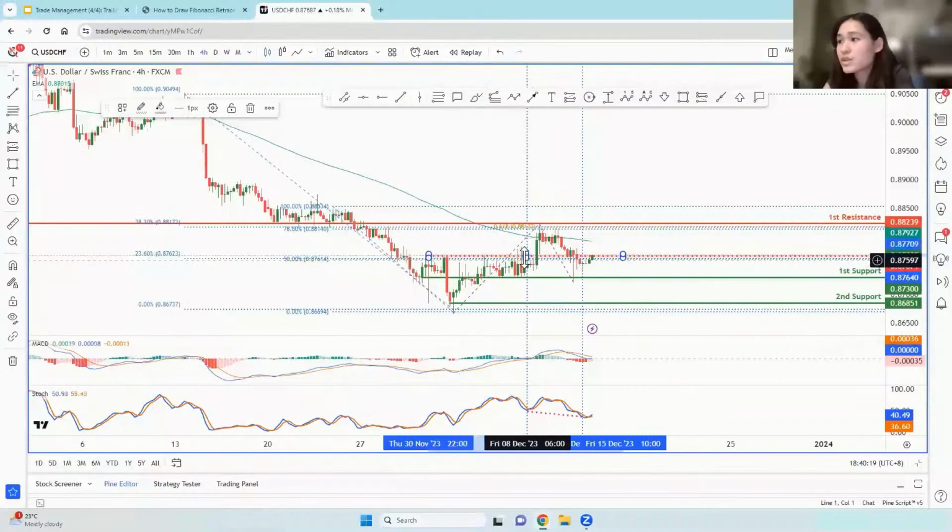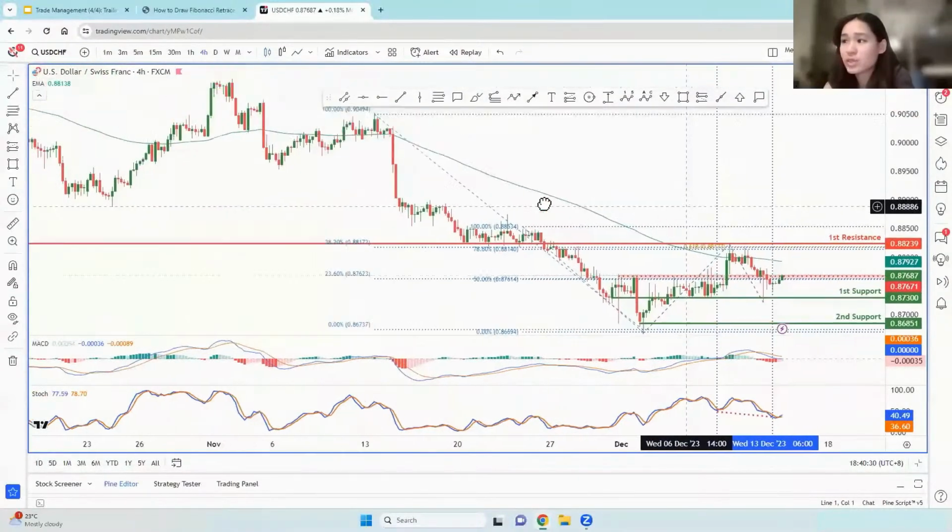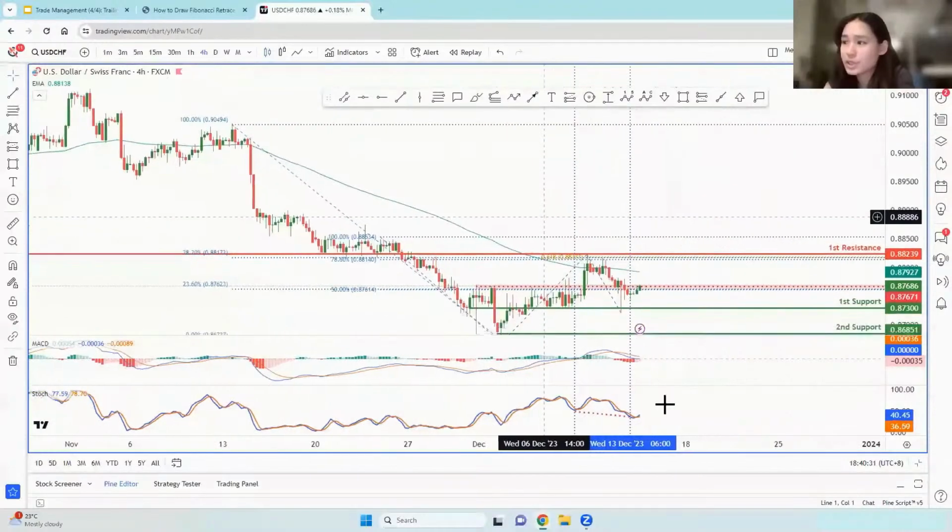Okay, we'll see price testing this level because of the confluence area as well as the overlap levels. But yep, I think ultimately it will continue in the downward direction because of the downward pressure.